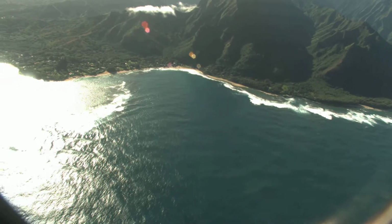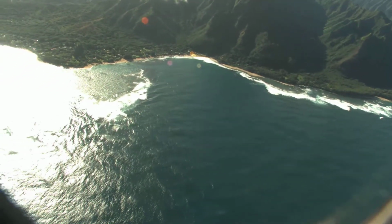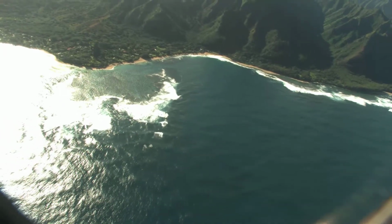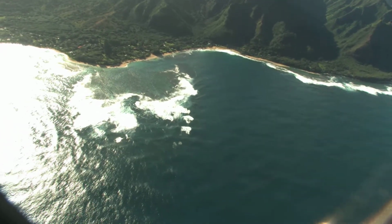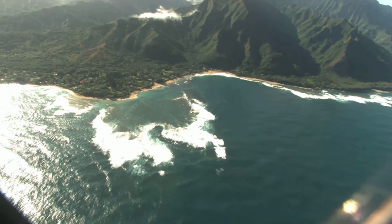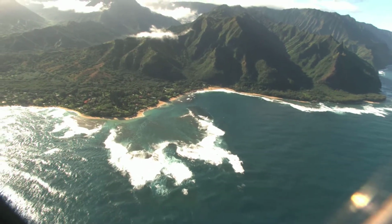Just out the right door, there's a large reef sticking out here. That's Tunnels Reef. The surfers, they like to say that it got its name Tunnels because of the large tubes in the waves during the winter months. But the scuba divers, they like to say that it got its name Tunnels because of all the underwater swim-throughs and lava tubes.